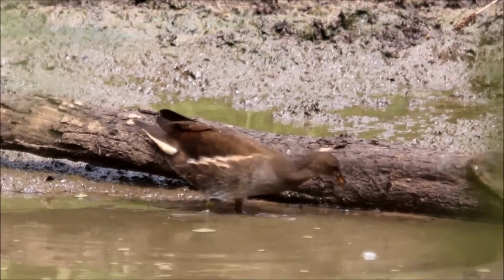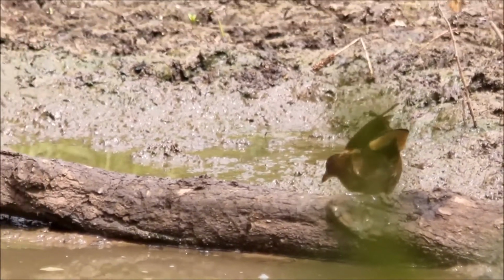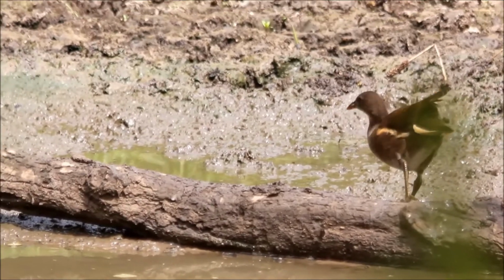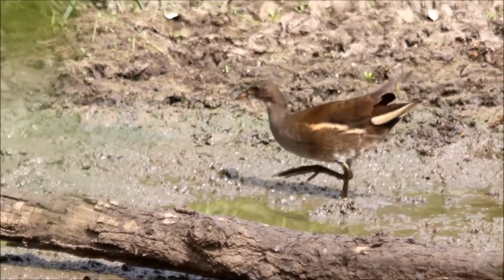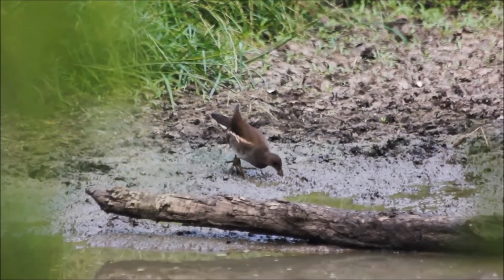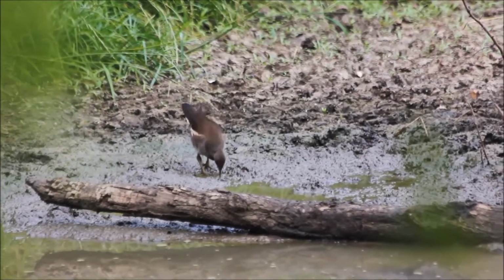Contrary to belief, their feet are not webbed and they have long toes like other rails. The young lack the red shield on the front of their face that the adult moorhens have, and although some urban moorhens can become very tame, the ones here at Nonsuch will be gone in a flash as soon as any movement is detected in the surroundings.